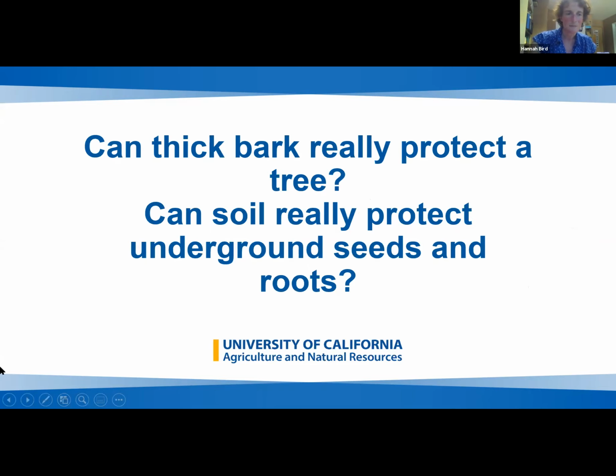Then at the end of this, in the sheet that they're completing as their student sheet, there are some good questions that help them to bring their knowledge back into the context. So can thick bark really protect a tree? And can soil really protect underground seeds and roots? And they're asked to answer both of those questions, regardless of which model they did, because the same information is very valid for them. So what do you guys think? Do you think thick bark could protect a tree? Yes.